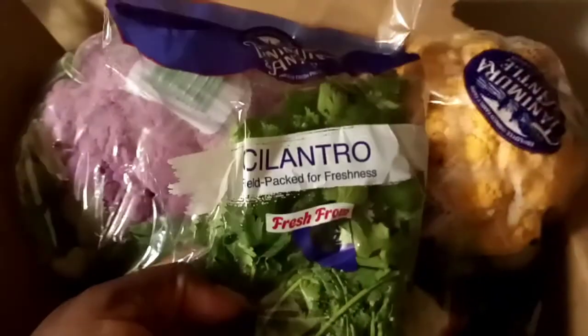So I got some cilantro in this box. I think that is so cool. I have lettuce. We have real broccoli. We have some more broccoli. We have some celery, onion, and we have some more lettuce. Some Boston lettuce. So I'm pretty sure this box is about the same. So we have more. Yep, same thing as the first box. So this box here, we have ready-made meals.